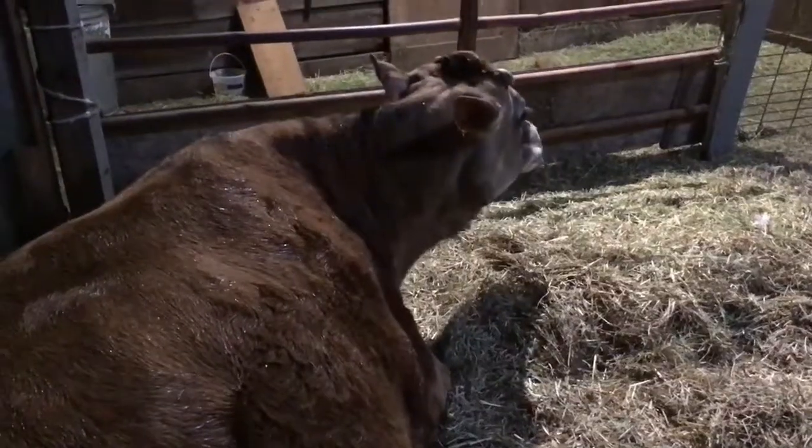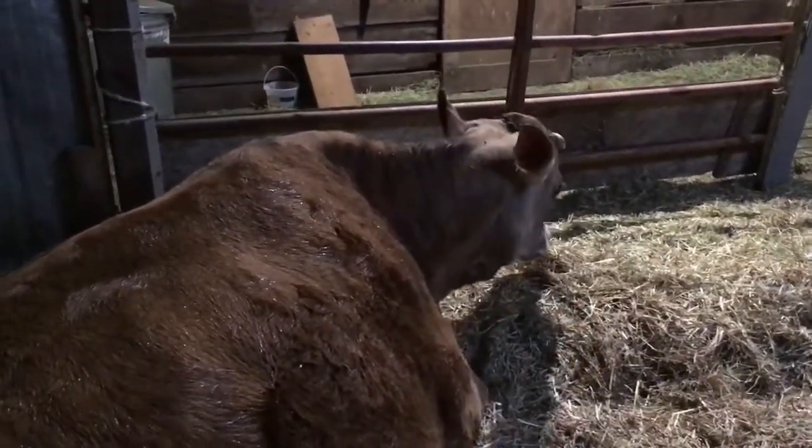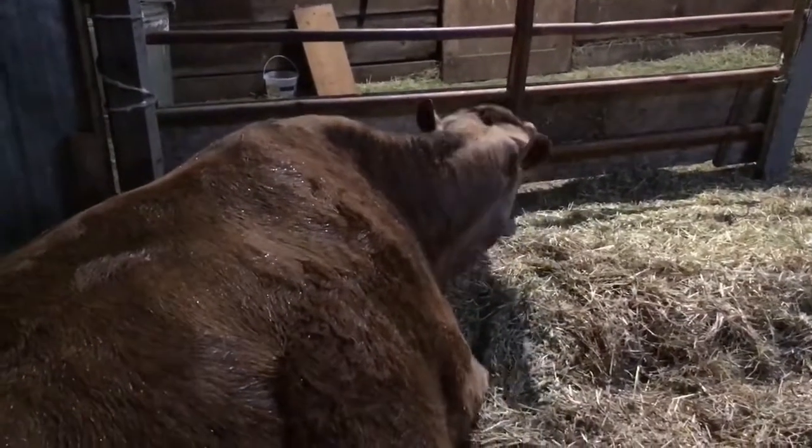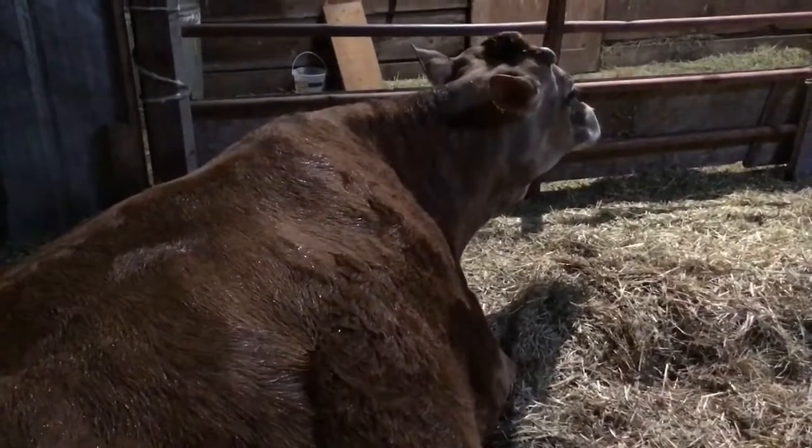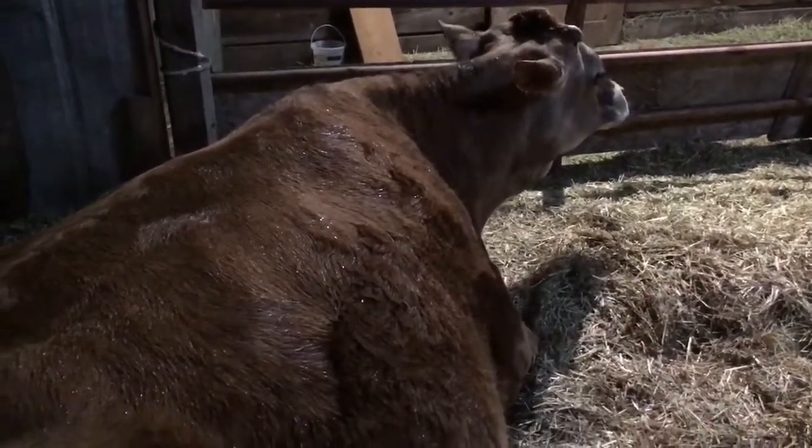So here she's laying down, chewing her cud a little bit. It was about a minute after I got my husband and daughter to leave the barn that she gave up on the hay and laid down and was ready to have her baby again. June is really familiar with me. I was there when she was born and milked her for years, so she was comfortable with me being there.